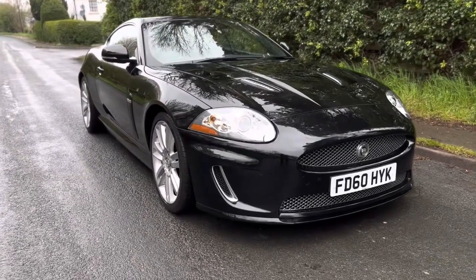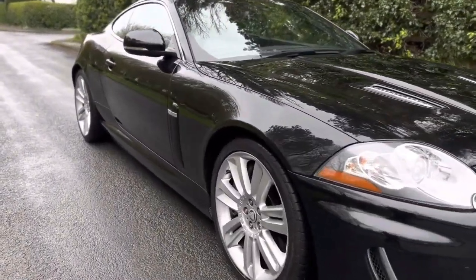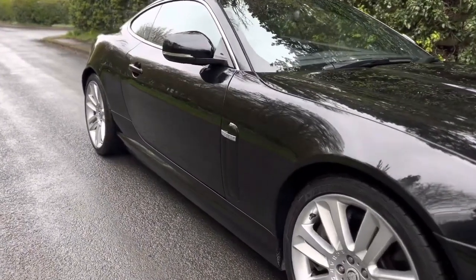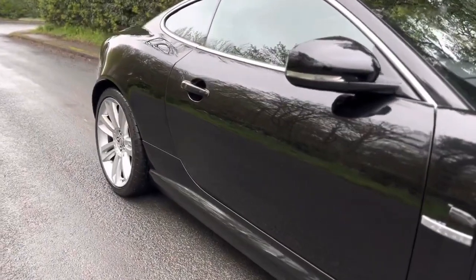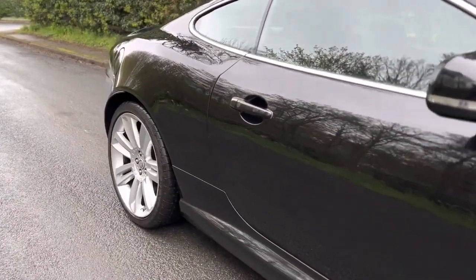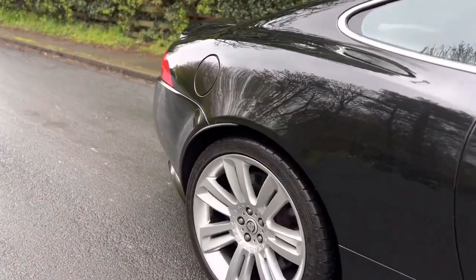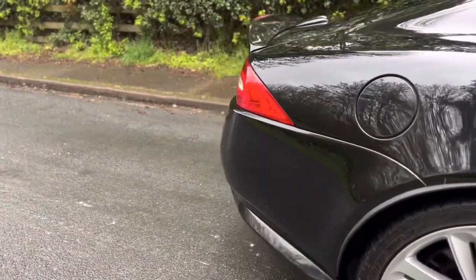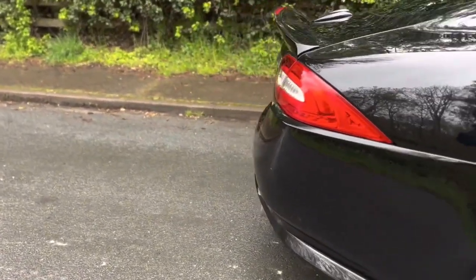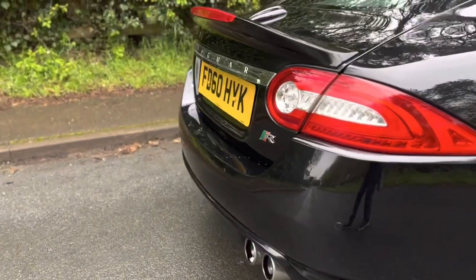This stunning supercharged Jaguar XKR 5.0 has covered just 26,000 miles from new, and it comes with its original bill of sale, leather Jaguar wallet with handbooks, service book, and also a spare set of keys. H.A Fox supplied the car new on the 23rd of March 2011 for a total price of £65,000. It was finished in ultimate black metallic with warm charcoal trim.